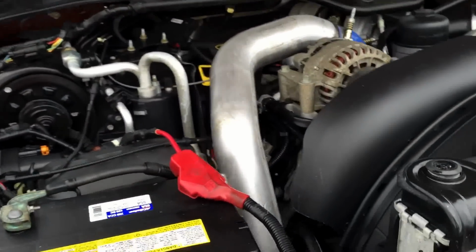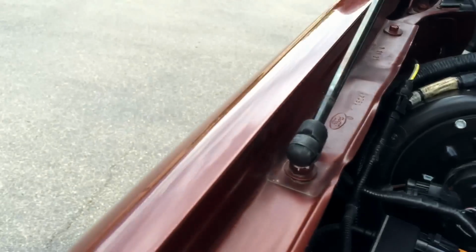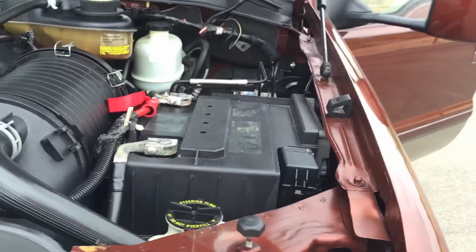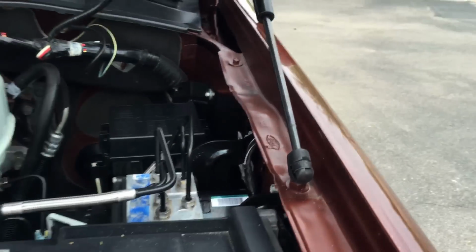All right, so we like to look at the core supports real quick just to show you. There's the Ford stamp there. Obviously, you could replace things like the fenders with Ford parts, but they rarely do. You can actually get really nice fitting knockoff fenders for like $80, $90, $100 versus the factory ones.